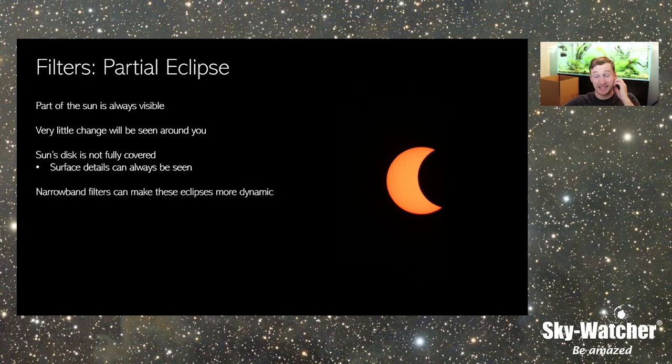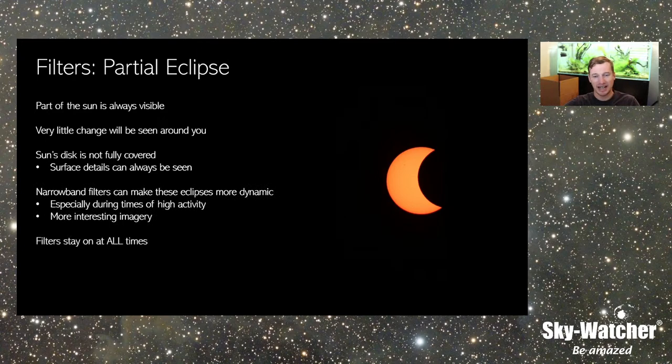Here, let me bring up all the details of a partial eclipse that we just covered. But yes, your filters are going to stay on all the time for a partial eclipse because the surface of the sun is always visible.